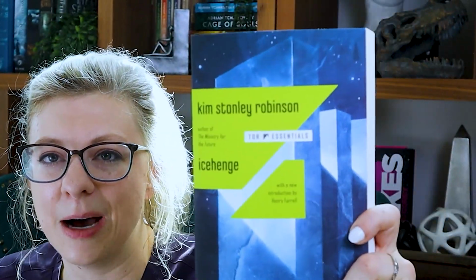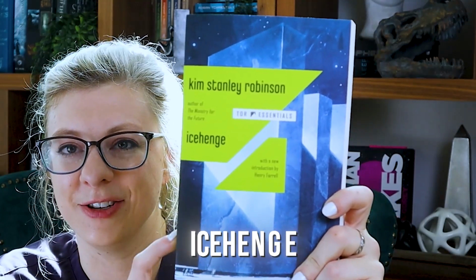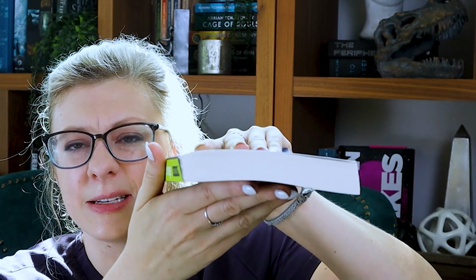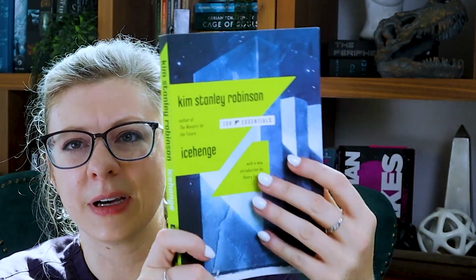Then I ended up coming home and finding that I wanted to get two books from the local bookshop, mostly due to what happened in the UK. So the first is one I'm blaming entirely on Thomas from SFF 180, and you know if you know, and that is I went and picked up Kim Stanley Robinson's Icehenge. Now, this is the Tor Essentials that just came out this year, and it's a nice little tiny book, so that's really good.